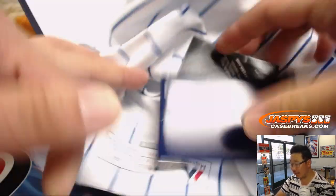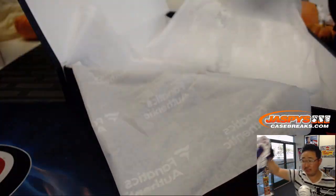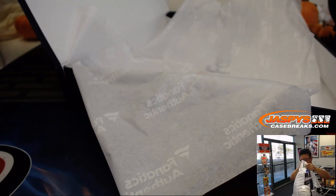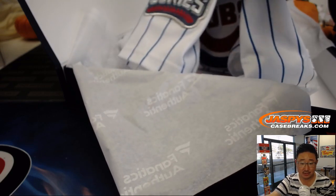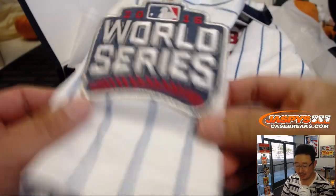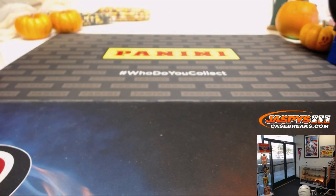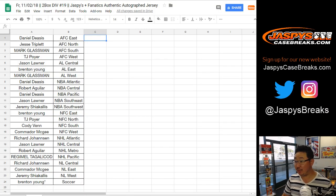See, like I said, you got authentic MLB logos from Majestic. So you should have a nice Cubs logo in the front, right? Oh, and look at this. So NL Central, congrats to Richard. Yeah, Richard was trying to trade this too, right? You got a World Series patch on the sleeve as well. Very nice. So two nice jerseys from jersey break number 19. Yeah, I think both of those divisions were up for trade. So tried to trade, couldn't trade mojo, a classic.